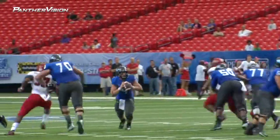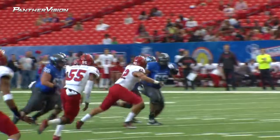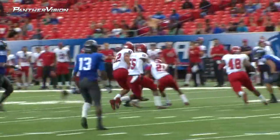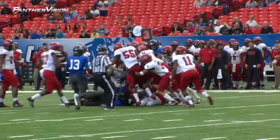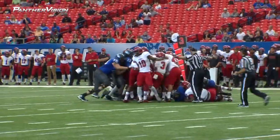Arbuckle, the shotgun snap. And again, he'll step up in the pocket, but he's got pressure. He's going to tuck it. He's going to run across the 25, across the... Going down to the 20, and he's across the 20-yard line. Did he get enough for a first down?